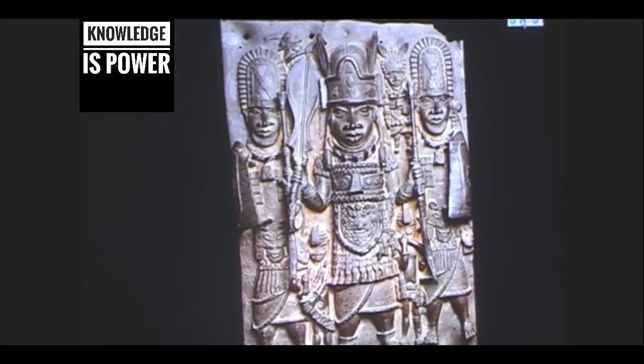Right, now this is the group of people that you don't want to mess with. Right? Now you notice that they're wearing body armor. Yes? Now this whole thing about body armor and chainmail and so on, we thought that Europeans came up with that. That just shows how little we know.